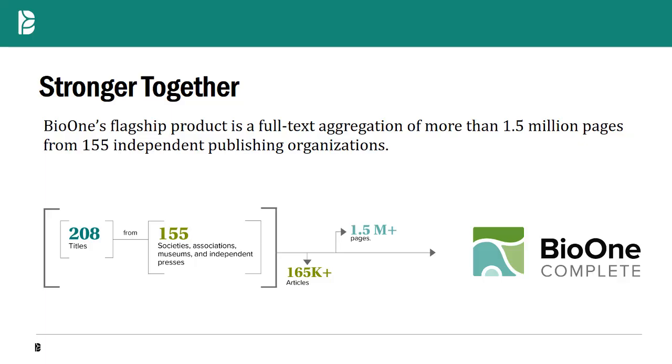So as Heather mentioned, Bio1 is a nonprofit publisher that aims to make scientific research more accessible through a growing portfolio of products and services. Bio1 Complete is the full text aggregation of 209 titles from 155 different societies around the globe in the biological, ecological, and environmental sciences. Now, some of these are larger societies that would be on multiple platforms because we are a secondary aggregation, but some of the smaller titles are exclusive to Bio1 Complete.